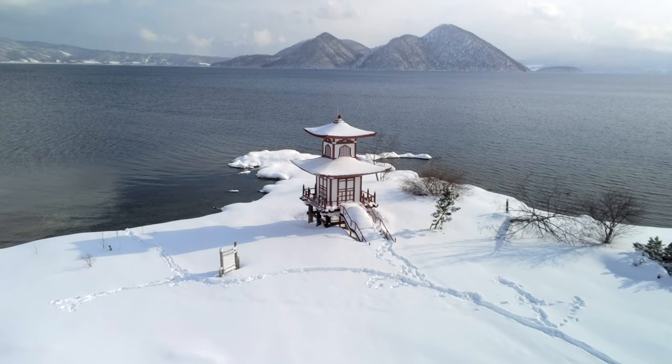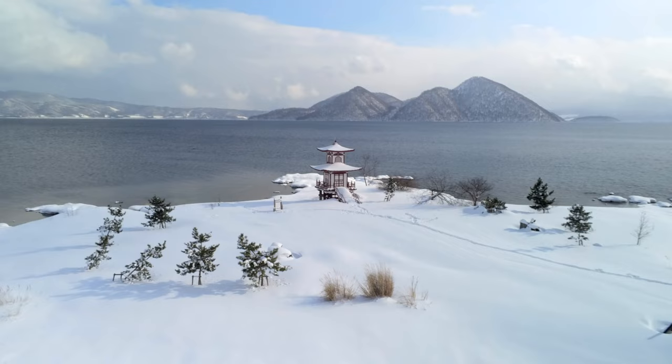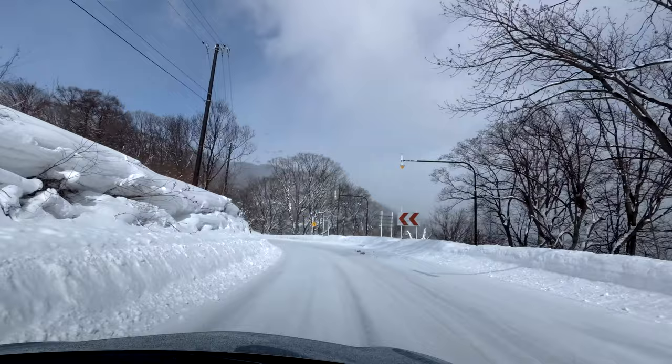What a great day, Nick. Absolutely. You know, Ted, I thought today would just be about the photography, and it was a great photography location. But on reflection, that drive was really something.